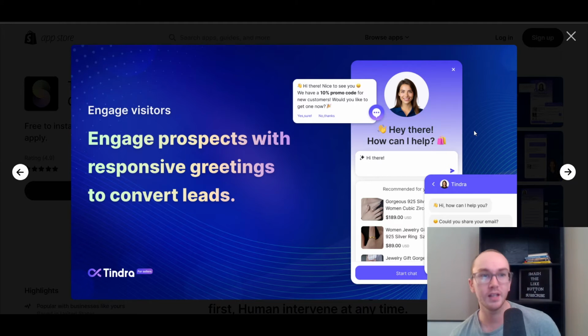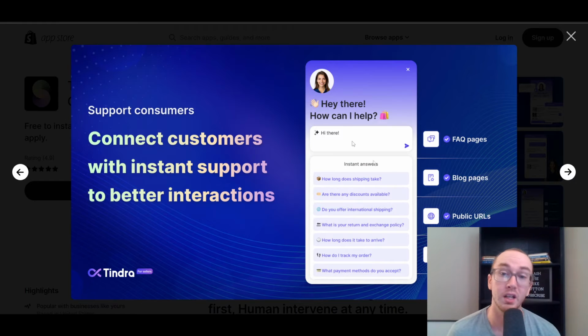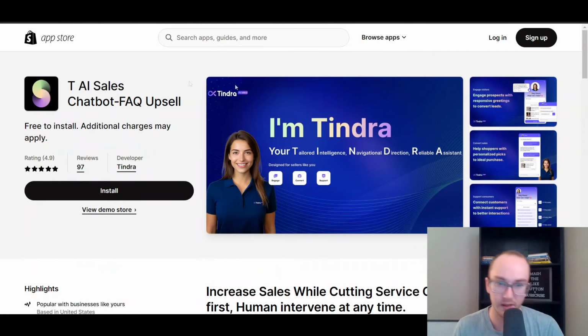Again, if you are running that Shopify e-commerce store, which most of you watching, I assume, are, and you want to set up like little promo codes and things like that, you can also set that up here in this app to better convert leads that come onto your store and are maybe asking questions, things like that. You can connect customers to different blog posts, URLs, FAQ pages, things like that as well.